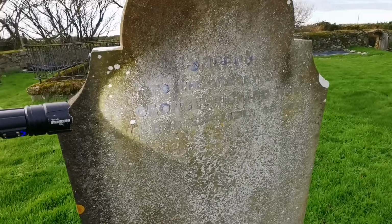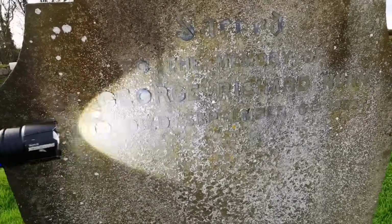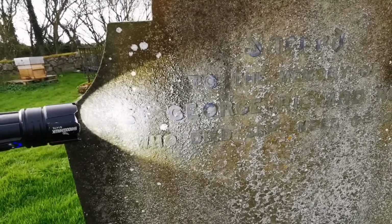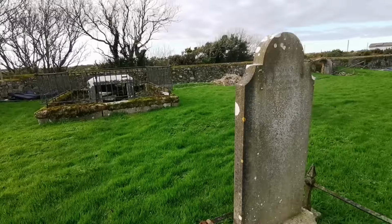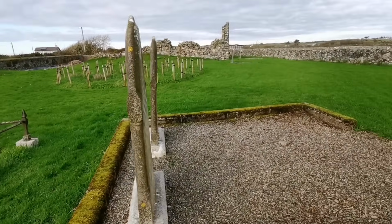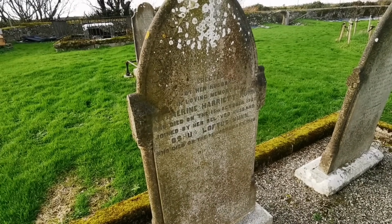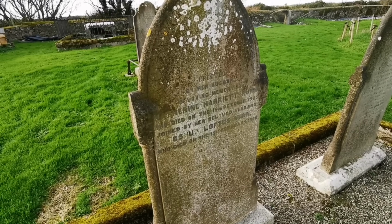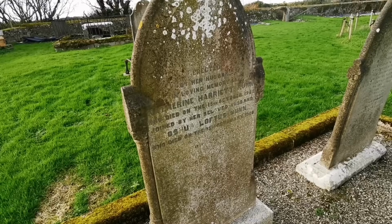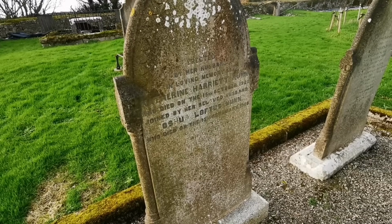So buried here we have, sacred to the memory of St. George Richard Nunn, who died September 1903. We have another grave here, and this is erected by her husband in loving memory of Catherine Harriet Nunn, who died on the 15th of October 1925, joined by her beloved husband, Joshua Loftus Nunn, who died the 15th of February 1928.